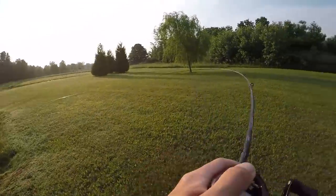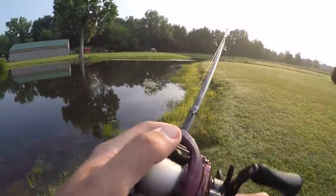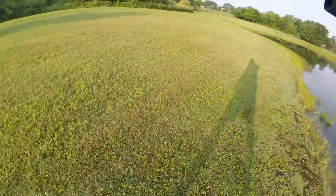There we go. Got him. Seems about the same size. Wow, we got a jumper on our hands. And we got quite a lot of fish in this pond, which is awesome.